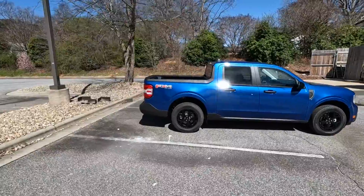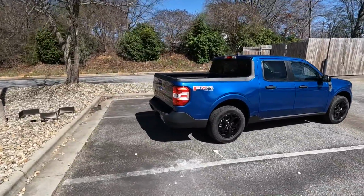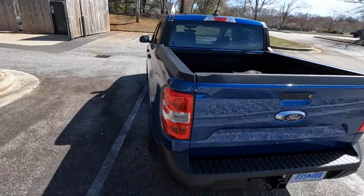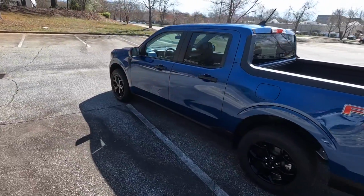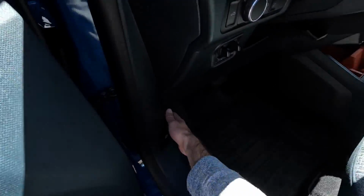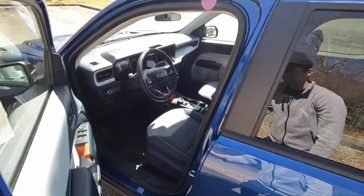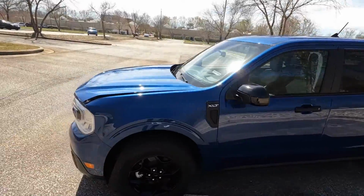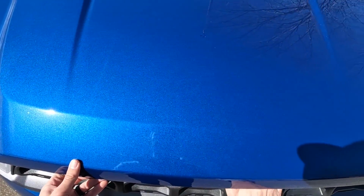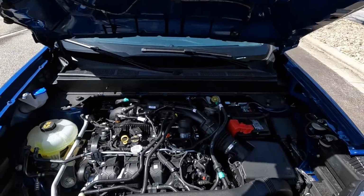So today we get to take a look at the 2024 Ford Maverick. This is an XLT all-wheel drive. It's finished off in Atlas Blue Metallic, and the MSRP starts right around $30,000. So we have the smallest pickup truck in the Ford lineup that's still very capable for what it has to offer. So we'll start off underneath the hood, where this has two different engine options.